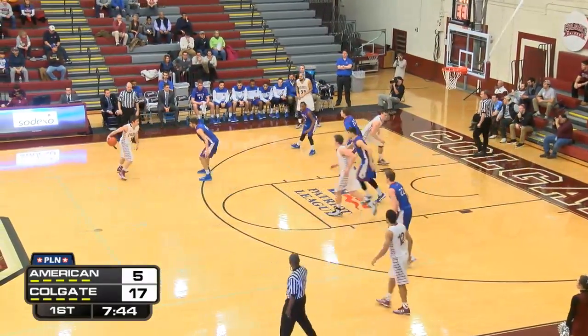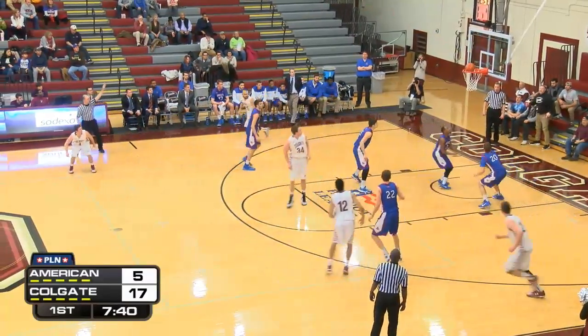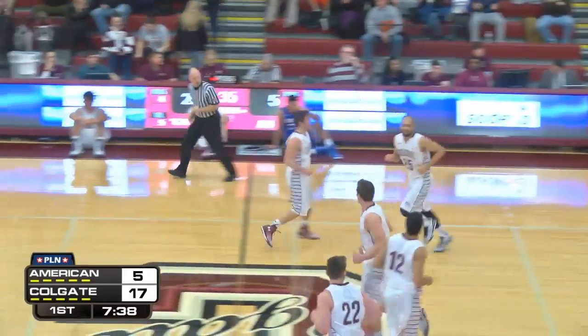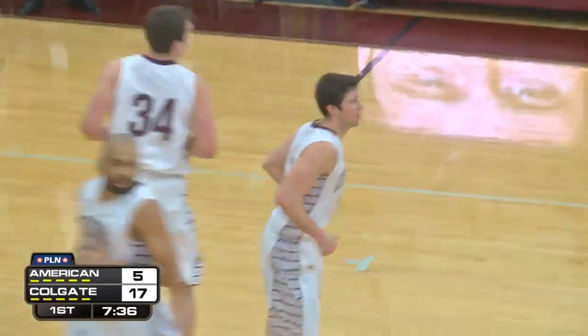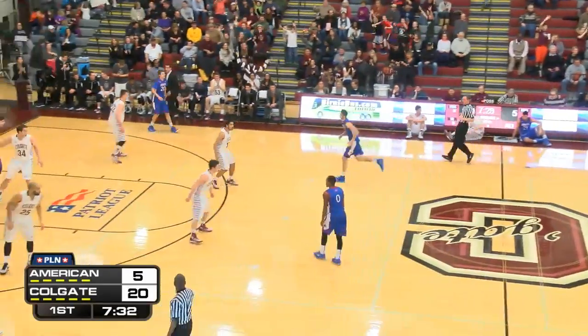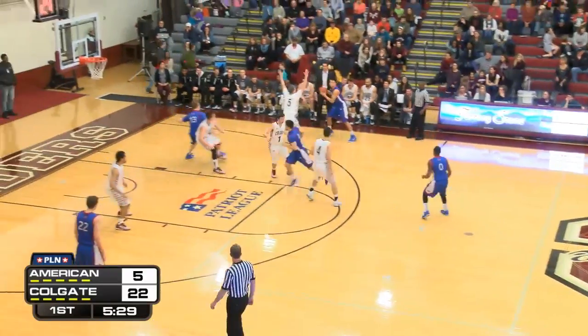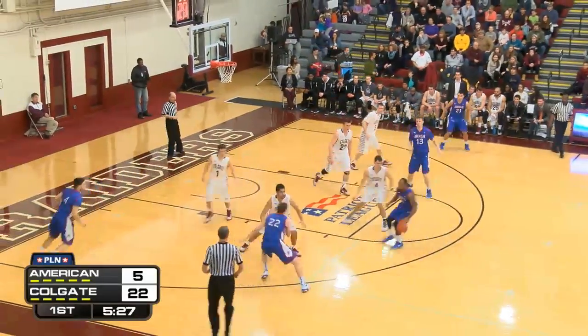Now 10 on the shot clock for the Raiders. Tillotson with a crossover, another three. In, out, back in. 20-5 Colgate. Tillotson has 3 threes. He got the home court roll on that one. That touched every part of the rim and then dropped. Ramon, far baseline three. It was halfway down before popping out.